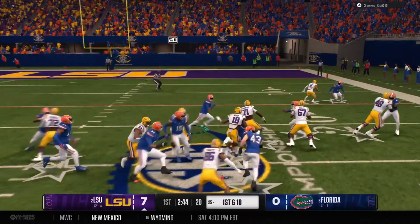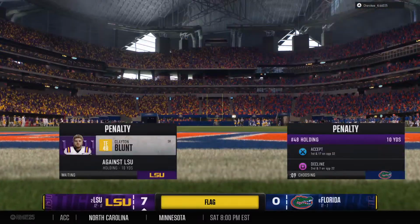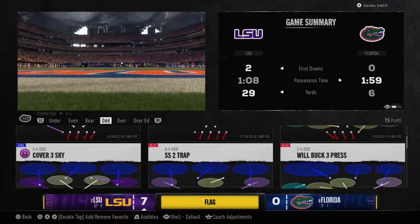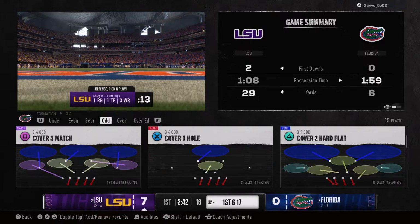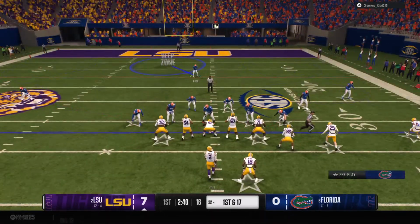Hand off to the right side. Man is going to be taken down there, but there is a flag on the field. Will that holding penalty be a drive killer? This LSU offense is moving quickly down the field.